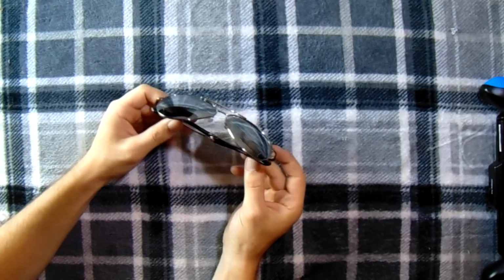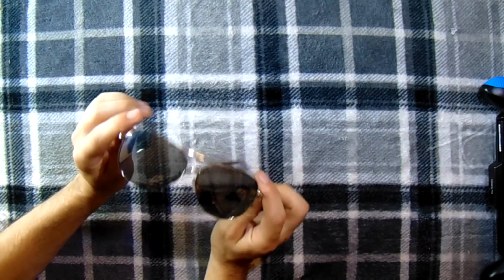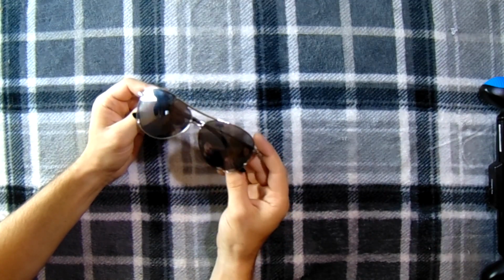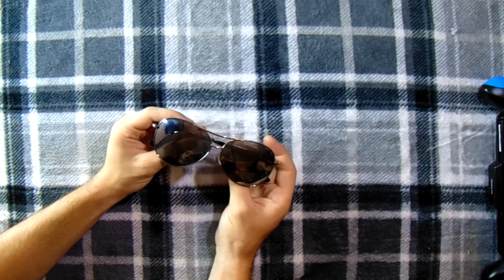Is that all you got to say about it? I mean, there's not a lot to say about sunglasses. Yeah, no, they're sunglasses. They do sunglass things, and they look good. Whatever. They look good. Yep. $20 for three of them.